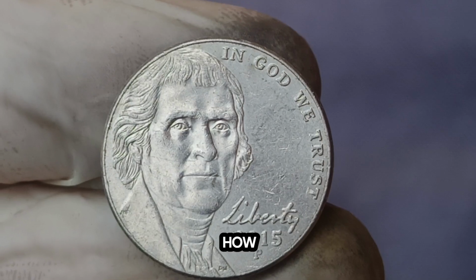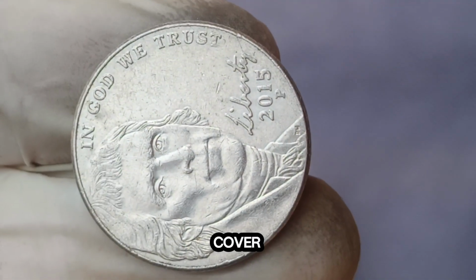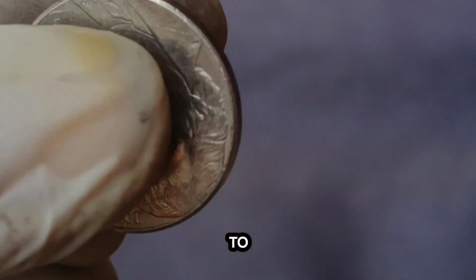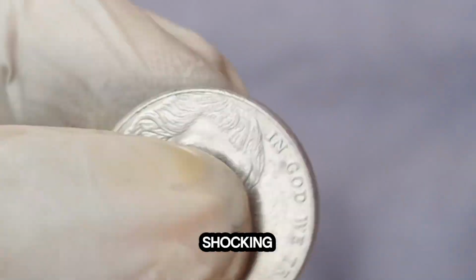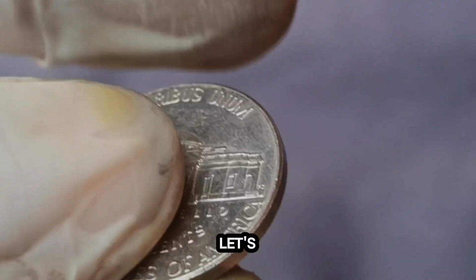But how? What makes this nickel so valuable? Stay with me because in this video, I'll cover the history of the 2015 P Jefferson Nickel, the rare errors and varieties that make it worth millions, how to identify if you have one of these valuable nickels, real-life auction records and shocking sales. By the end of this video, you might be rushing to check your coin collection. So, let's dive right in.